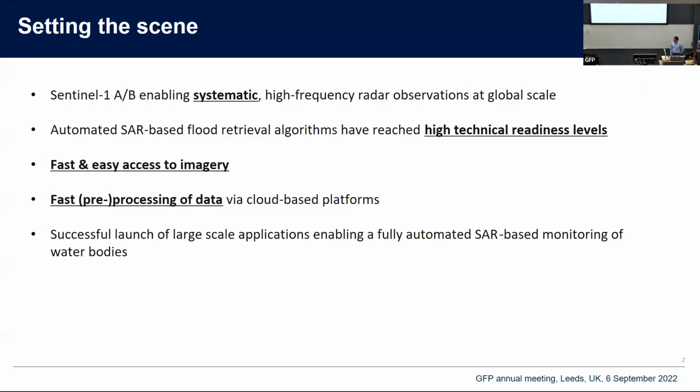But before introducing the system, I would like to go back actually to 2018 when these first discussions about this GFMS started. So at that time, some facts there, we had the successful launch of the Sentinel-1 constellation. So there were 2 satellites, A and B, that enabled for the first time a systematic high-frequency radar observation at global scale. We could see that in the community, there were more and more processing algorithms presented that had reached a certain technical readiness level.